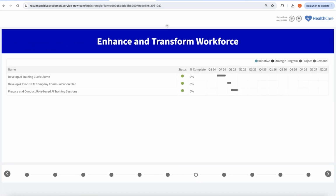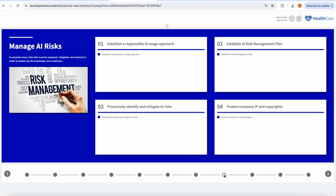Same thing here, we would see our overall roadmap for enhancing and transforming the workforce. As we know, that's critical for adoption of AI. So then next here, we want to manage the AI risks. And so we can see our different goals here. We can see the various targets that we've set. Here again, we can always add more targets over time.